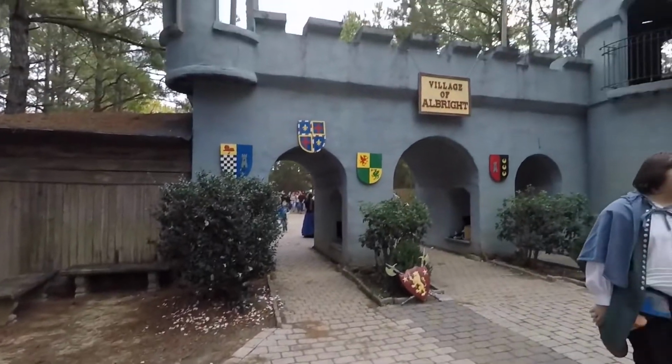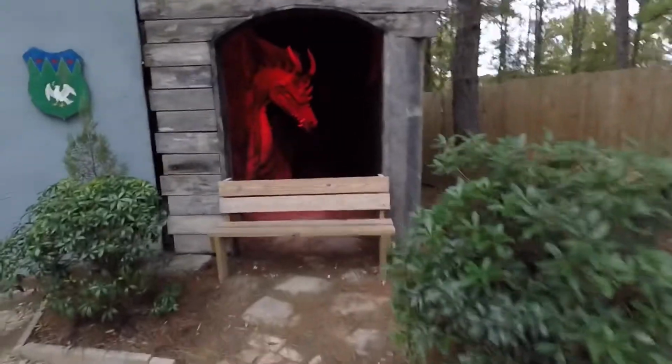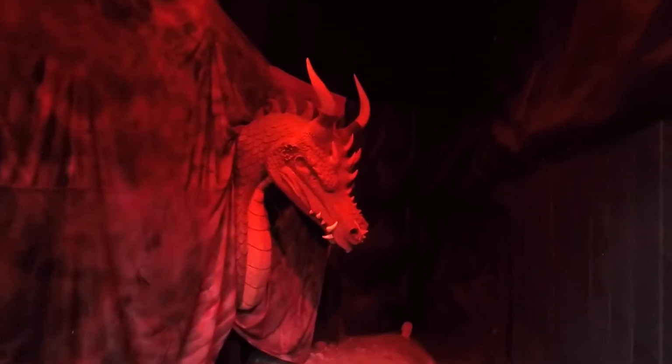Welcome to the village of Albright. This is the Louisiana Renaissance Festival in Hammond, Louisiana. Check out this dragon right on the side of the castle here. This is pretty cool. A little scary looking.